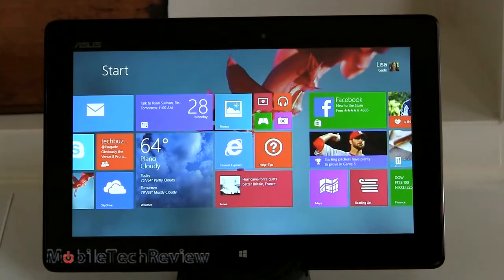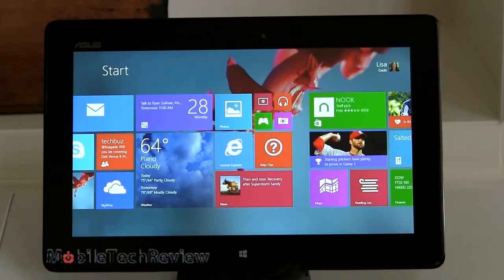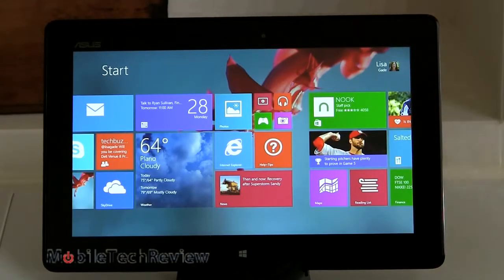PCMark 7, the score is 2323. That's not bad. Again, it's twice as fast as the old Clover Trails, but it's less than half the speed of a Core i5 still. For 3DMark, the Ice Storm Extreme test, it scored a reasonable 9,076 with Intel HD graphics. Not nearly as fast as the integrated graphics that you'll see on Intel Core i5 and i7, even i3, but it's an improvement. And we'll test out some games so you can see.